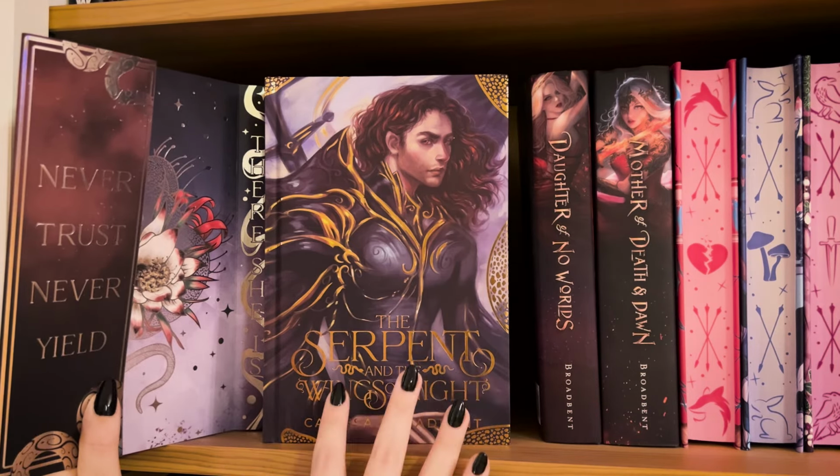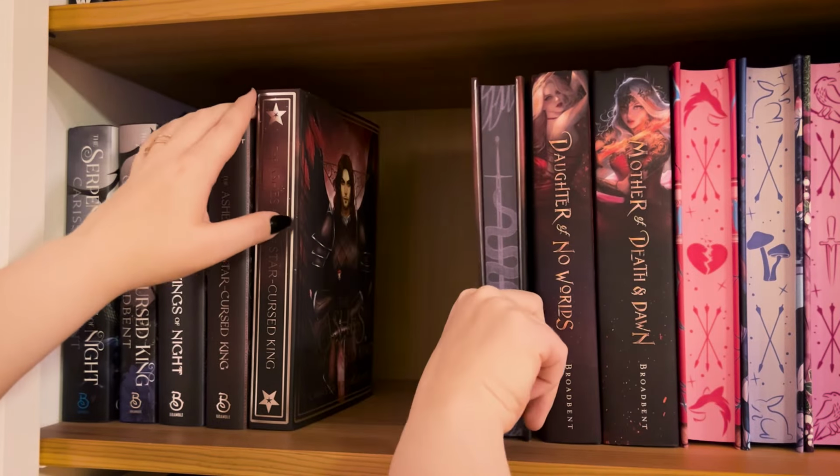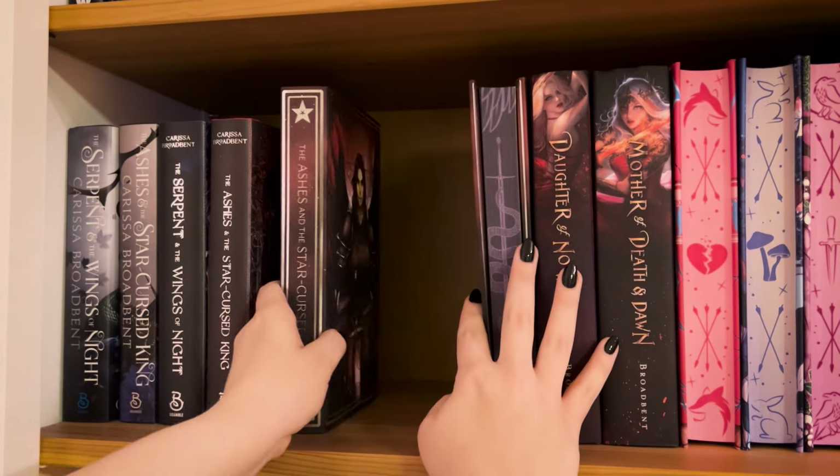We have a quote on the back with the wings, and then the front side of the dust jacket has this kind of smoky design, I guess, with the snake on the back. And these are signed by Carissa Broadbent. So I really love these editions. I actually think I love the Ashes one even more.